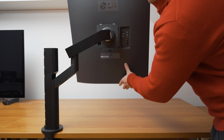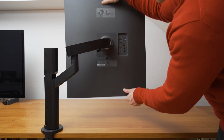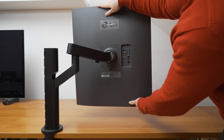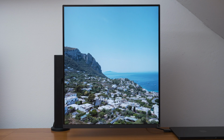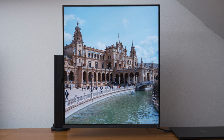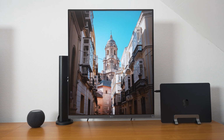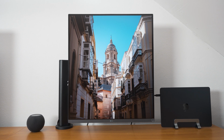One of the highlights of the DualUp is the Ergo stand, which is extremely solid, very adjustable and also space saving. The quality of this panel is generally very good and 1440p is completely fine for 21.5-inch panels. Overall, it is a very useful tool for video editing.